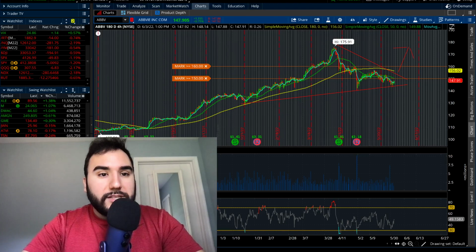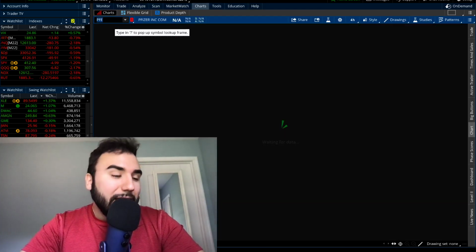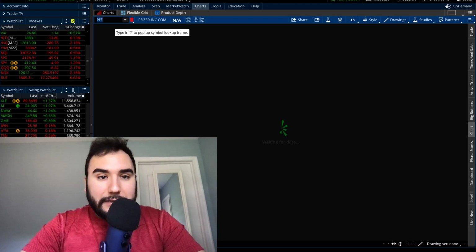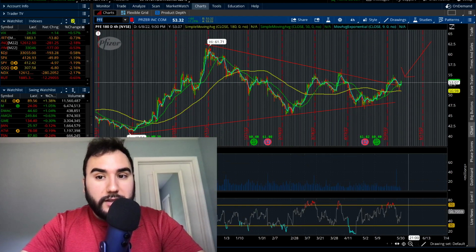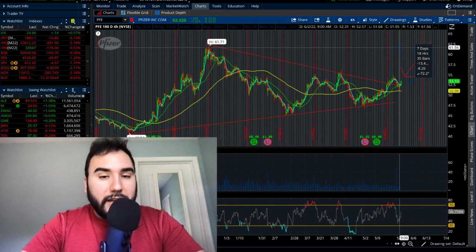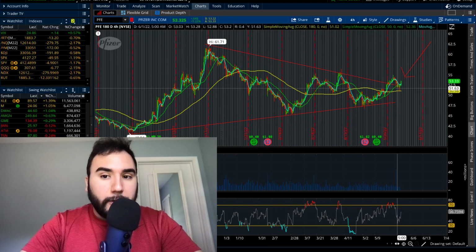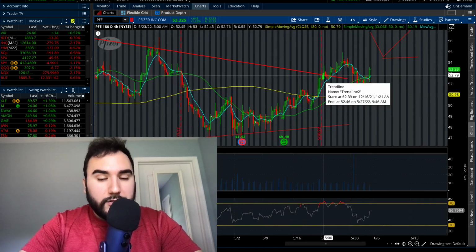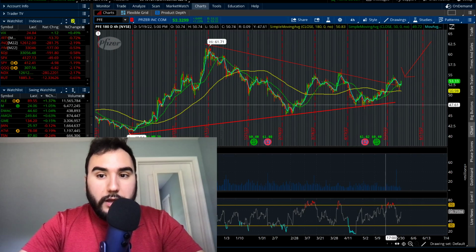And the last one, guys, if you stuck till the end, let me know in the comments, is Pfizer, another healthcare stock. Let's pull it up and see this chart, because this one, overall, in the grand scheme of things, is still technically oversold. It's down 13% from that recent $61 high. And look at what we're seeing here. We're actually getting a golden cross, a move above both moving averages. We're breaking out of the wedge as well.